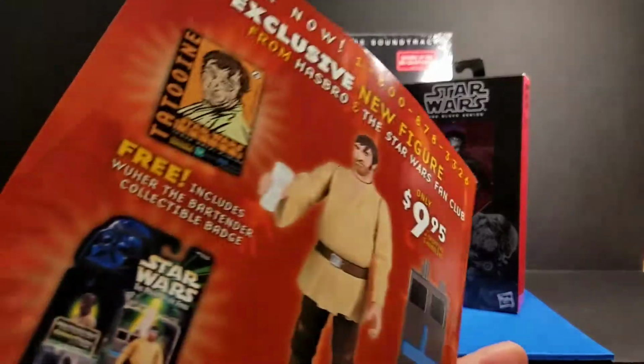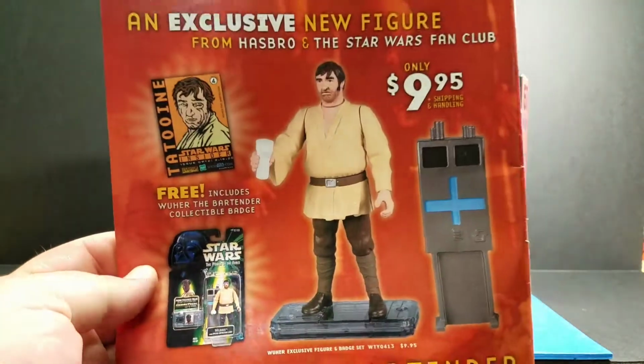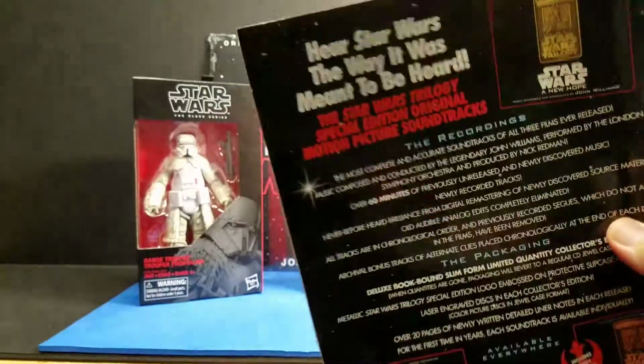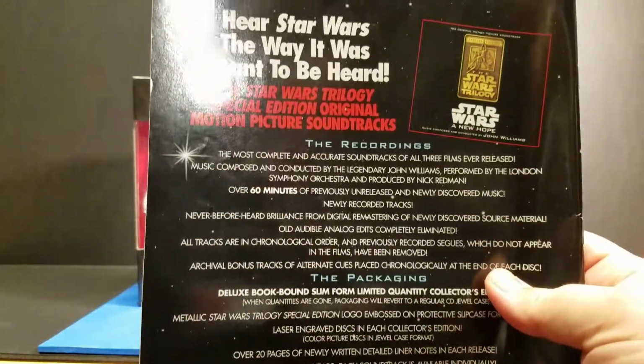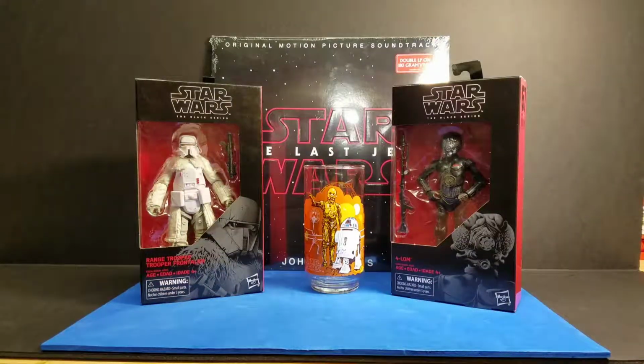I always love finding vintage magazines and stuff on Star Wars. There's an ad for some Star Wars figures on the back. And this one has on the back an ad for the special edition soundtrack that they released. We actually have them. Not here right now, but we do have them in another room.